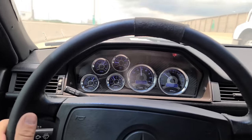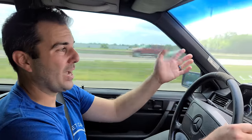The handling is really nice on this car. There's no slop in it whatsoever. It's nicely balanced. Like, this had a big, heavy diesel engine, and these came with V8s. So having the LS in there, it just fits right at home.